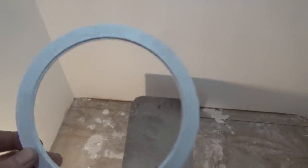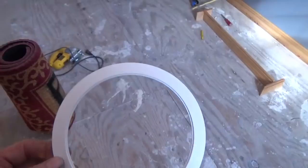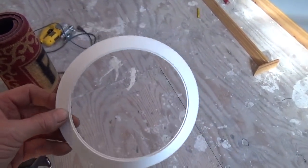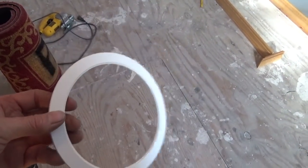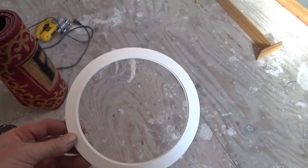So I usually throw the small ones away. As a contractor, you're cutting a lot of holes in drywall all day long. Sometimes you're going to make a mistake. So if you make a little mistake, the bigger ring will hide whatever mistake you may have made. And then these can go to the grandkids for ring toss.